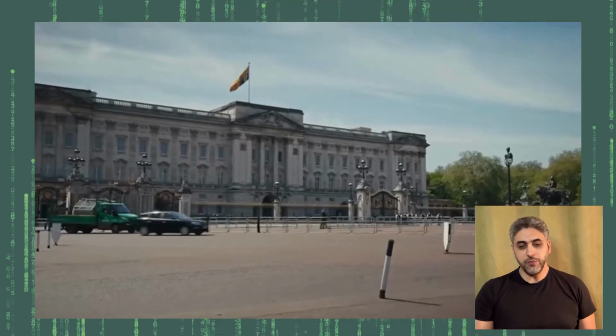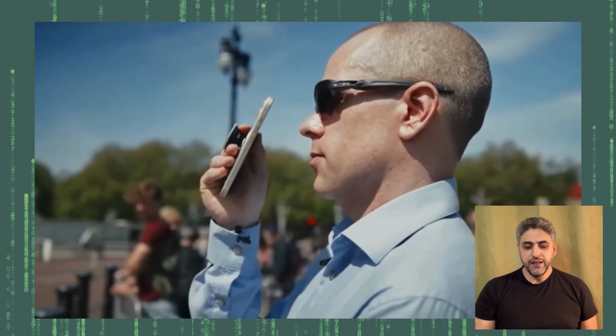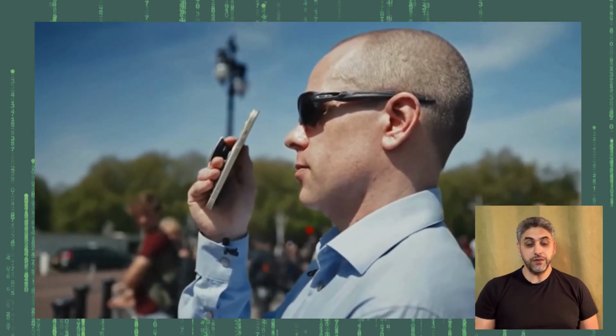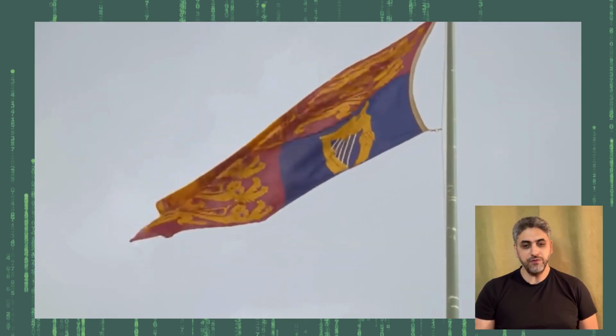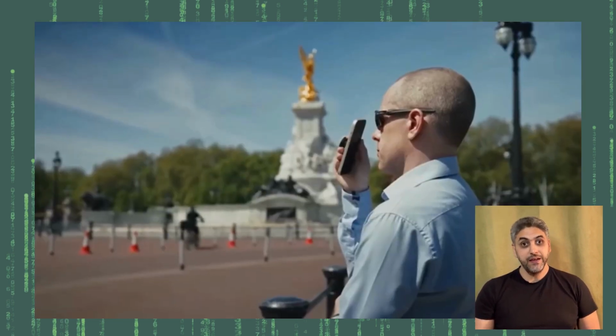Also, in the demo, the person goes to Buckingham Palace and asks if the flag is flying above the palace, which indicates the royal presence. The AI responds accurately.